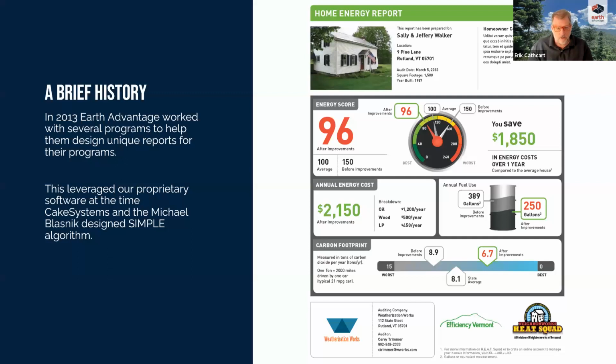So we actually started working on custom scorecards, labels, reports. People have different names for these. Before the Home Energy Score actually launched, there was a federal program that funded 4 states to develop home energy improvements using local programs. And we used at that time a different algorithm developed by Michael Blasnick called Simple. Michael's now at Google Nest. Next slide, please.